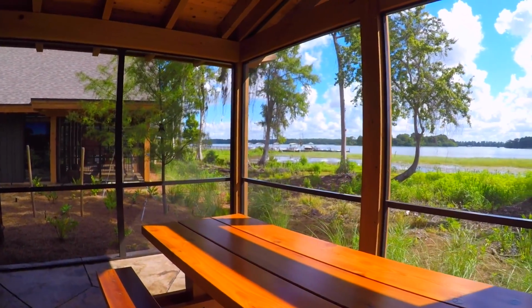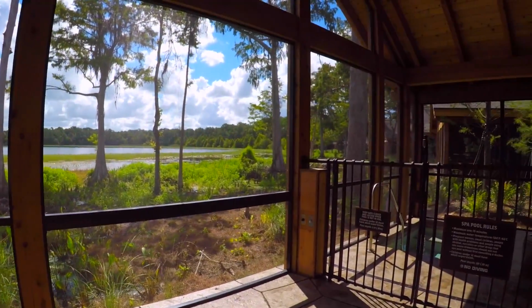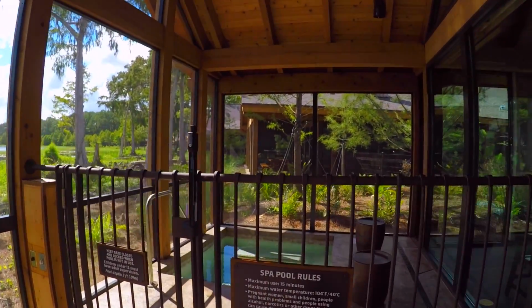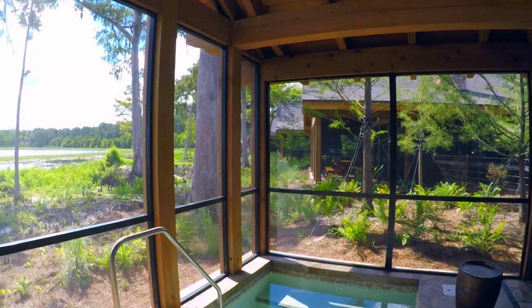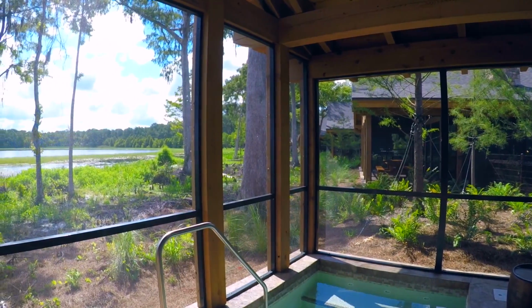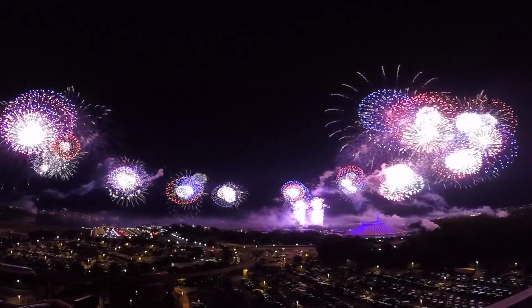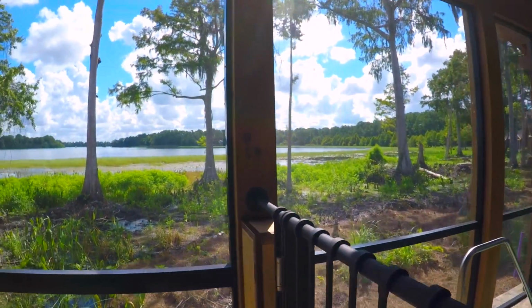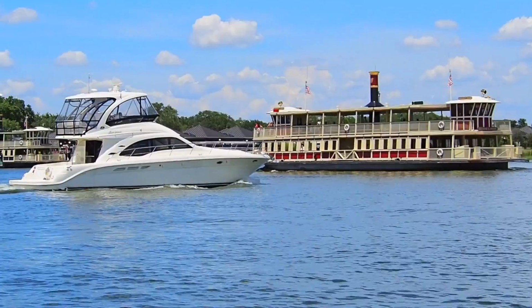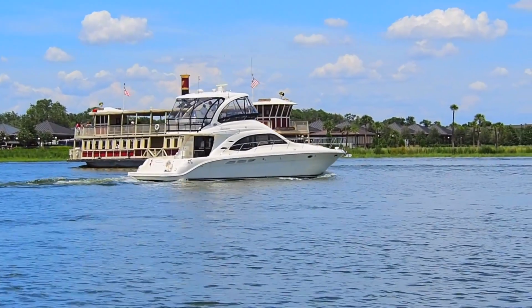This is the outdoor area. And you've got your jacuzzi out here. Imagine sitting in this jacuzzi watching the fireworks, the boats going by. Let's walk back inside.